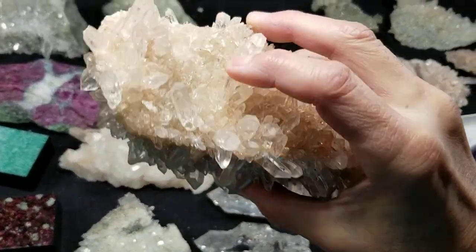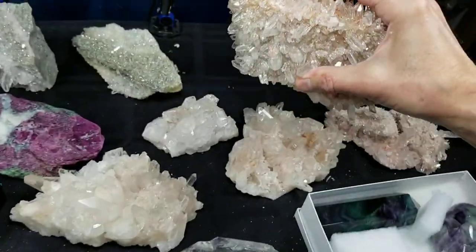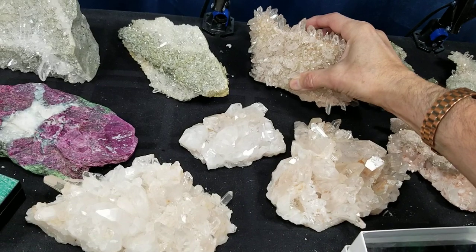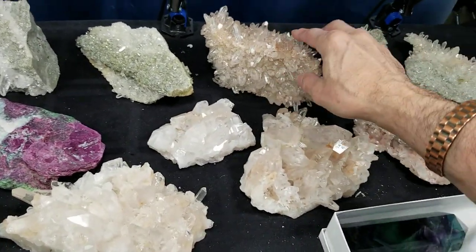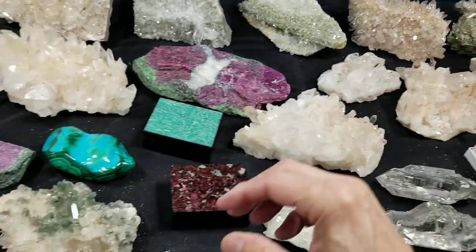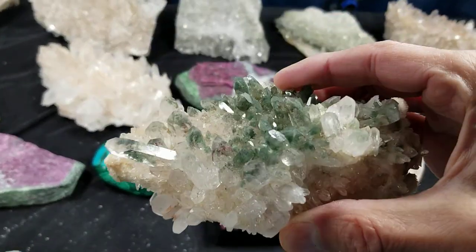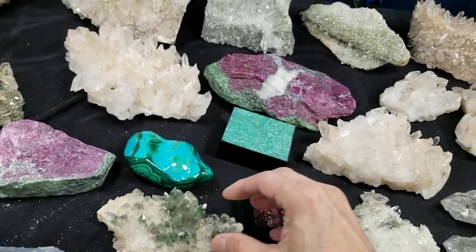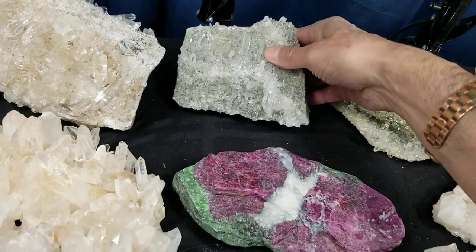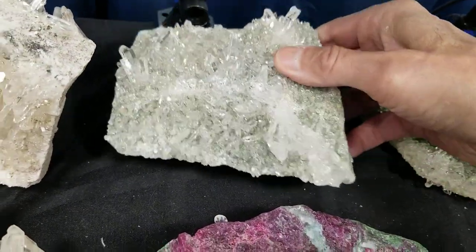This is quartz from the Himalayan mountains. There's a lot of quartz from the Himalayan mountains on this table. We never had this before until this winter. We got it this winter in Tucson. There's one mine that produces this pink material. There's another mine that produces this green material. I just love this piece. And then there's another mine which produces basically this clear quartz material, which is really sparkly.